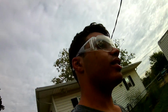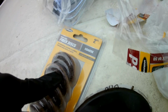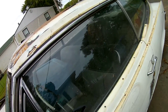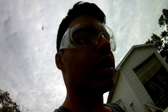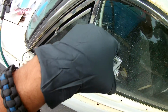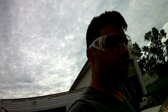Anyways, back. Let's see what we got to work with. We got 80 grit sandpaper, sanding discs, safety goggles, the air compressor, GoPro stuff, and rust that irritates the shit out of me. That sandpaper should let us knock out just the roof area. Yes, I'm wearing a mask and gloves, obviously. I'll catch you guys after the sanding and stuff, hopefully.